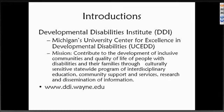A little bit about where we work. It's the Developmental Disabilities Institute at Wayne State. We're one of the Michigan University Centers for Excellence in Developmental Disabilities. There are 63 national and international centers for excellence in developmental disabilities across the world. Our main mission is to contribute to the development of inclusive communities and quality of life of people with disabilities and their families through culturally sensitive statewide programs of interdisciplinary education, community support and services, research, and dissemination of information.